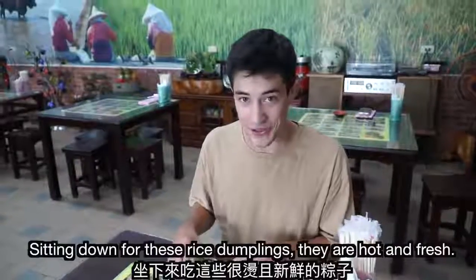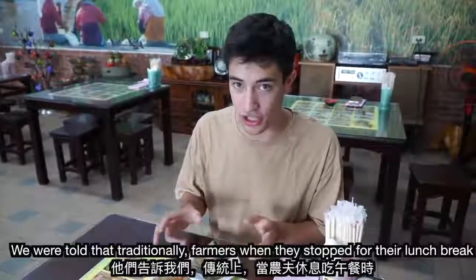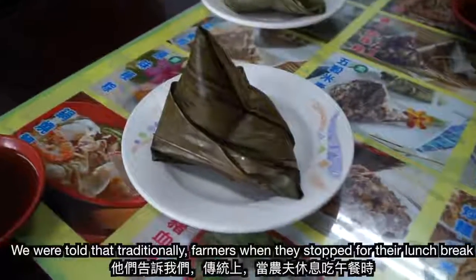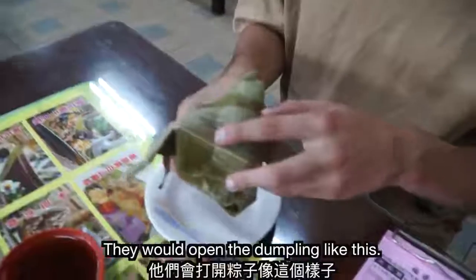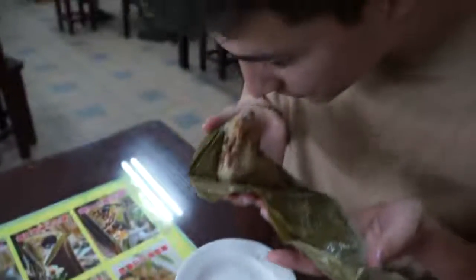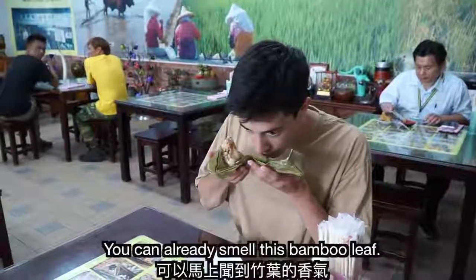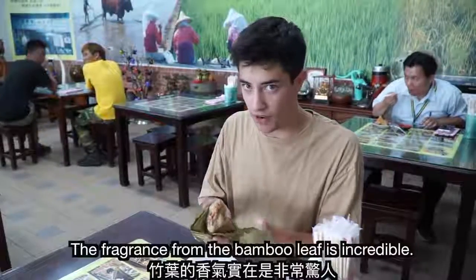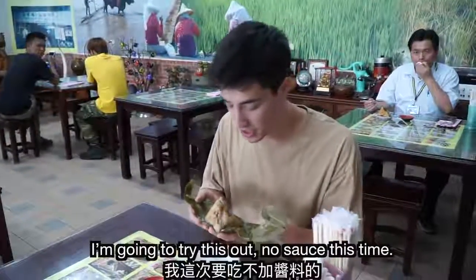Okay, sitting down for these rice dumplings, and they're hot and fresh. We were just told that traditionally, back in the day, the farmers, when they were stopping for their lunch break, would generally eat it without chopsticks. So you just open it up like this. Oh yeah. Oh, that smells so good. Okay, so I'm gonna try this out, and you can already smell the fragrance and the aroma from the bamboo leaf is incredible. So try this out, no sauce this time.